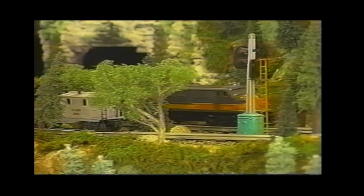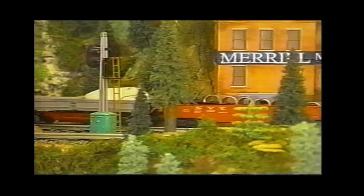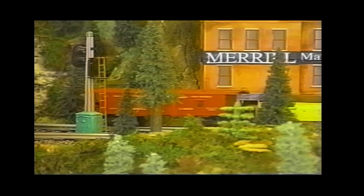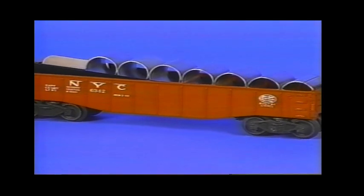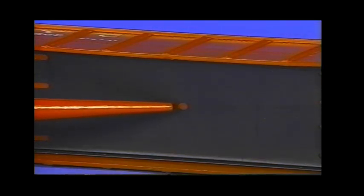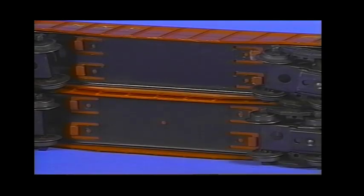The 2378 Milwaukee Road pulled five-car freight 2273W and was the first set since the late 1940s to include a large accessory, namely the 342 operating culvert loader. The 6342 culvert car included in the set caused a modification to the frame. A small opening was made as the ramp was riveted. This hole is also visible on the 6562 series cars, although examples made before the modification did not.